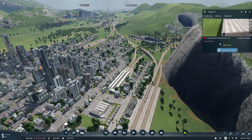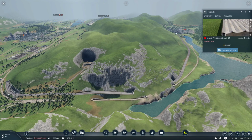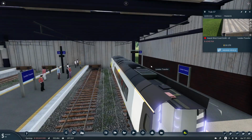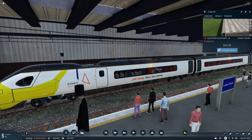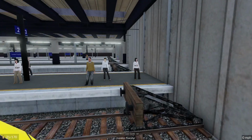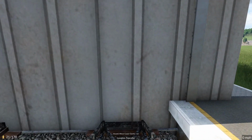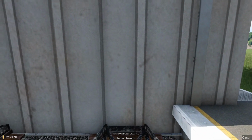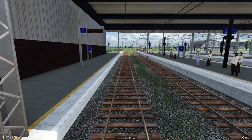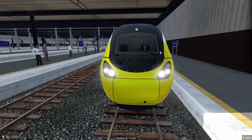So where are you, face mask train? You're at London Euston right now. So we'll jump on you. You're actually in here. Hello. Safe travels. Wear a face covering. Very appropriate for this time. Right, so we'll hit tab there. Let the game run on. Does tab work from pause game? It does. Okay, so you spun round and then you stopped.